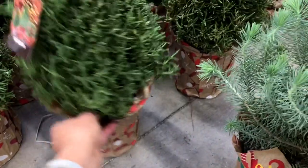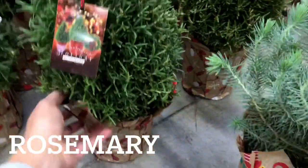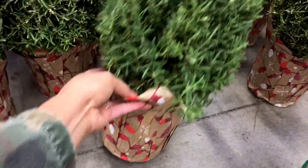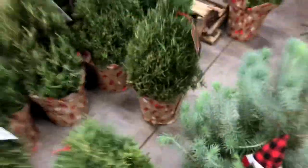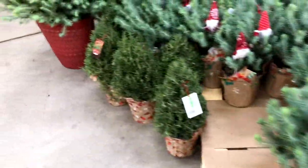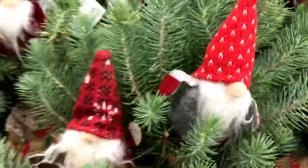And then there's a really little one here. Actually, this is rosemary. Look at the smell. It smells so good. How much is it? Okay, holiday plant. There's two dwarfs.